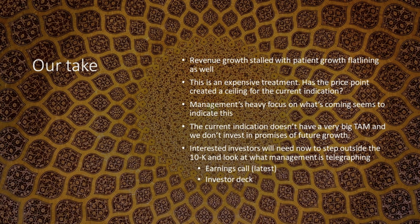That information is in our article. I think in the States it's upwards of $100,000. I can't recall, but it's very expensive. Our question here, has that price point created a ceiling for the current indication? So, they say, all right, well, there's all these patients we can treat. Well, how many are you able to treat at that price point? So, perhaps there's a ceiling there that hasn't been considered. Management's heavy focus on what's coming seems to indicate this.